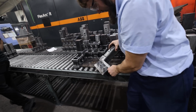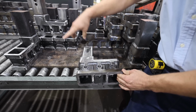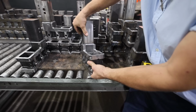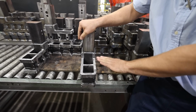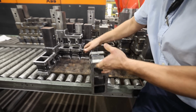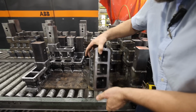Finished product. It goes through one more touch up there just to make sure all the gaps are welded in like that. They'll fill that in with weld and grind it off. You guys sell a lot of product. Yeah, we do.